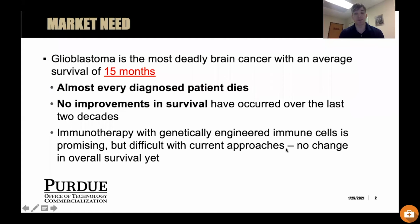Glioblastoma is the most deadly brain cancer with an average survival of only about 15 months. This survival is despite very aggressive treatments. Patients with brain cancer go through immediate surgery, chemotherapy, and radiotherapy, often in combination and often over multiple rounds. It is such an aggressive cancer that almost every diagnosed patient dies, primarily because there have been no improvements in survival over the last 2 decades. These dire statistics illustrate really how desperate the need is for new treatments.